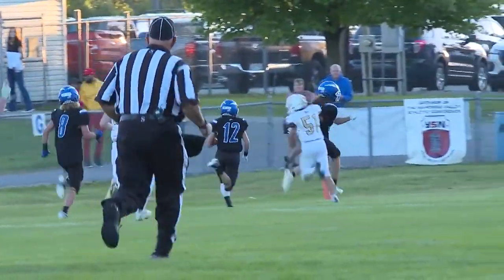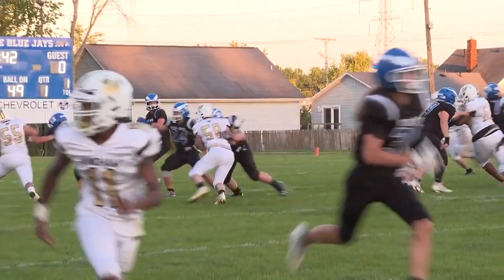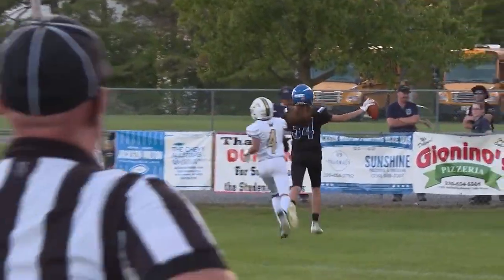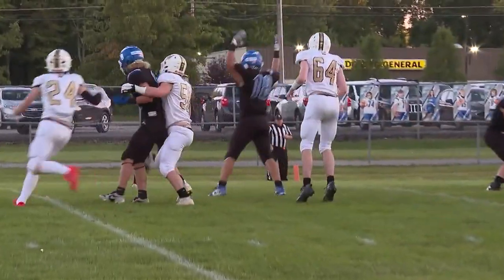Then, still in the first quarter, Jackson-Milton with another big play. Mitchell showing off his arm deep into double coverage. Doesn't matter. 51-yard touchdown to Vincent Fay. Jackson-Milton improves to 3-0 with a 50-6 win.